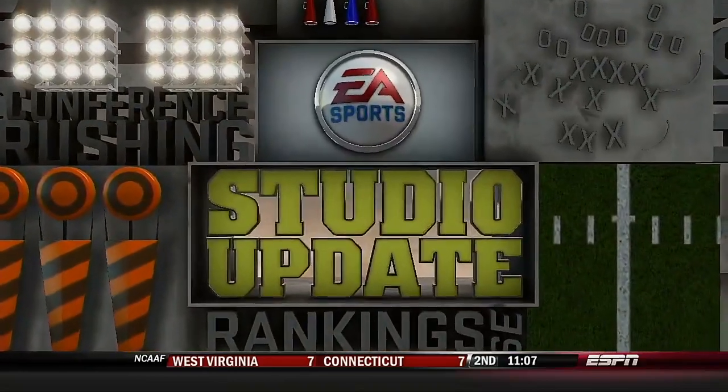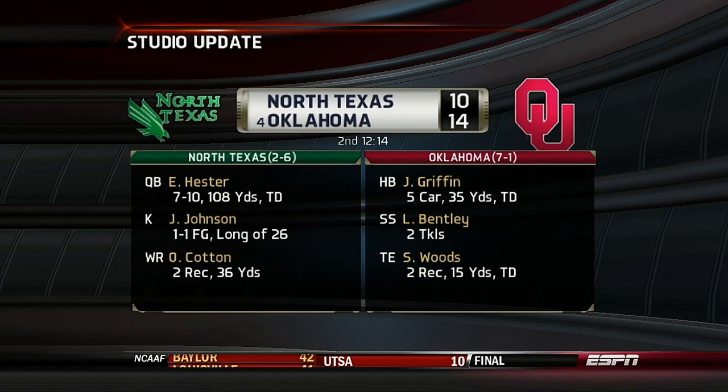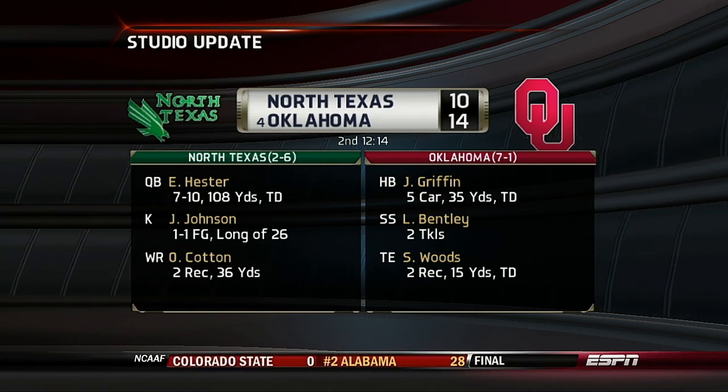Reese Davis is standing by with this update. Reese? The Sooners come into this one ranked number 4. This is a game we've been watching closely today. A tight game, two relentless fighters exchanging blows. Oklahoma has the edge, 14-10.